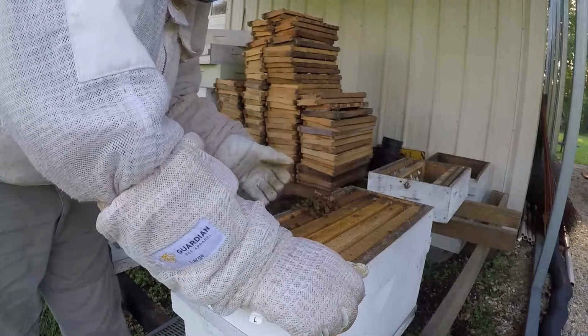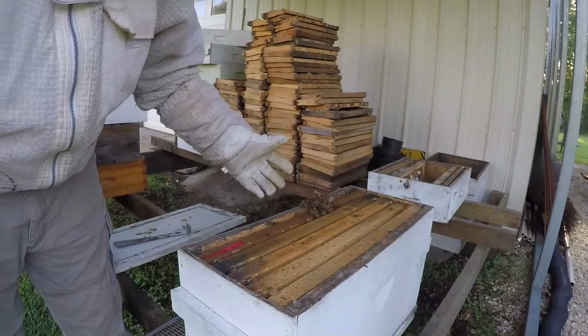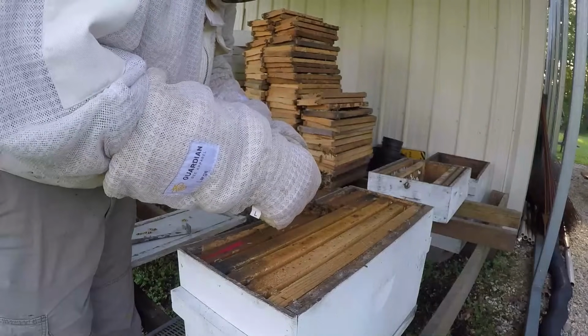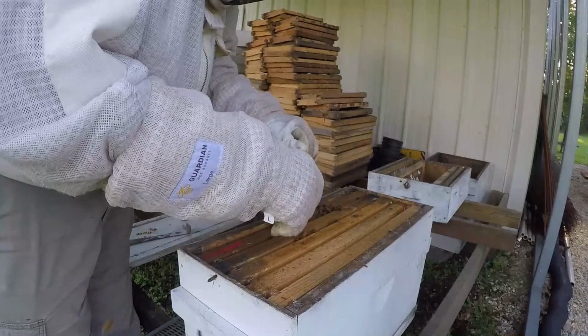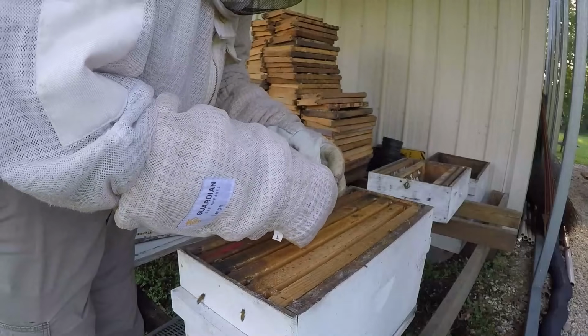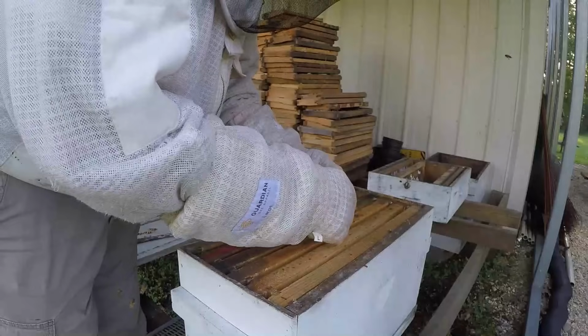Another thing, this could be a queen and a quick combine for the colony we just went through and fixed. Actually, if I've got a mated queen, I can give them that, and that'd be even better. I got this one. I got another swarm I caught. I might just combine. Matter of fact, I think I will. Let them settle down, then combine them.